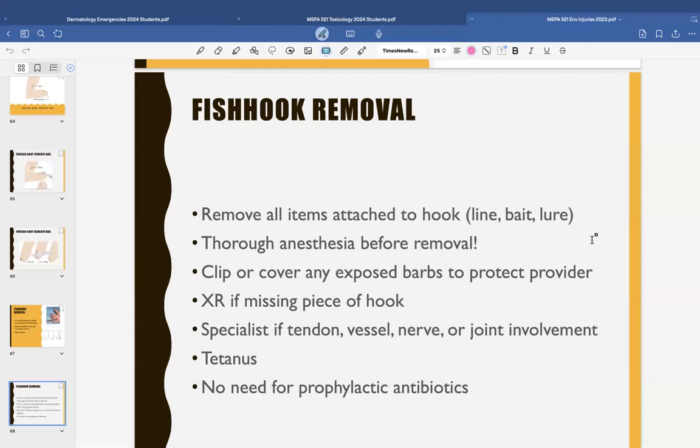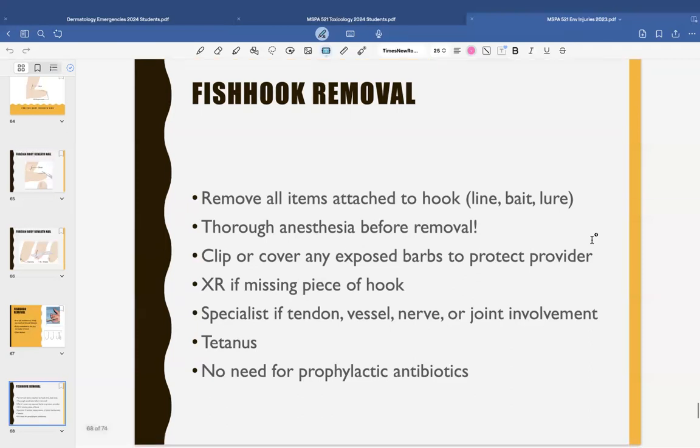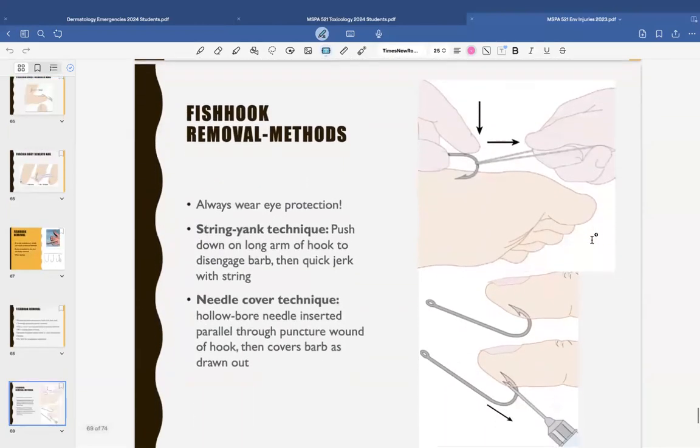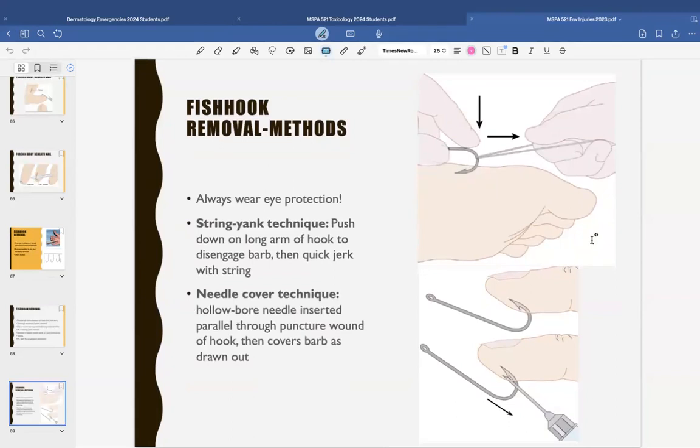Let's go through a few methods. And again, this is just sort of my section. There are going to be 4 types of fish hook removals we're going to talk about, from more superficial down to deep. Always wear eye protection. So, string yank.